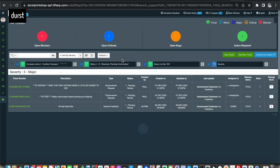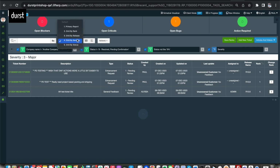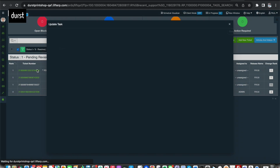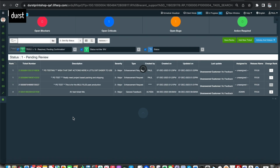You can always organize this and look at your tickets by severity or by status. You still have the ability to click on a ticket and easily communicate with the Lyft team back and forth to provide comments, feedback, screenshots, video screen captures, change severities. All of that stays the same, but now you can manage it in a much more productive and collaborative way from here in the Help Center.